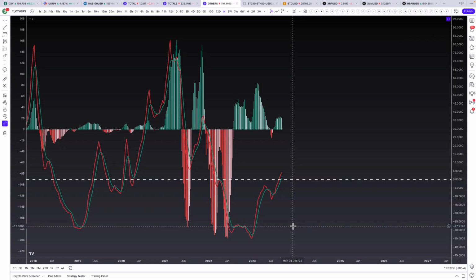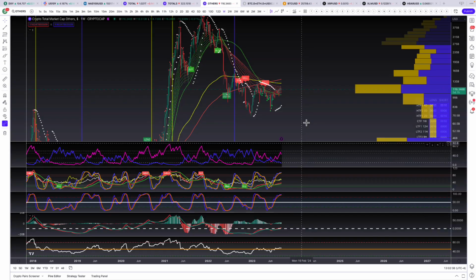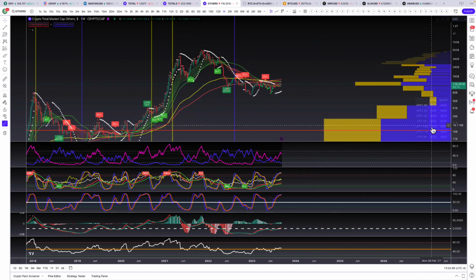We're above the 0 line in the TSI. We're headed up here. That's all good. We got above the 50 moving average, and really we just need to clear above 130 billion to 140 billion, and then we're going to head our way back up to around 250 billion, which is a massive move for the altcoins.